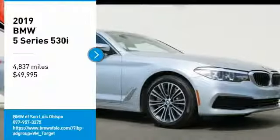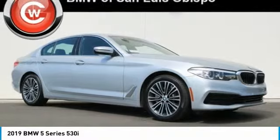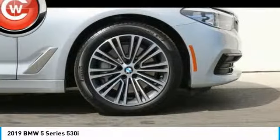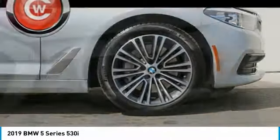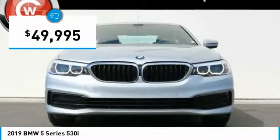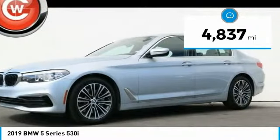Stop by and take a look at the 2019 5 Series. The 5 Series incorporates bold styling cues that departed from BMW's traditional styling language. If you are looking for excitement and boldness, the 5 is for you and is priced below $50,000. This vehicle has less than 5,000 miles.